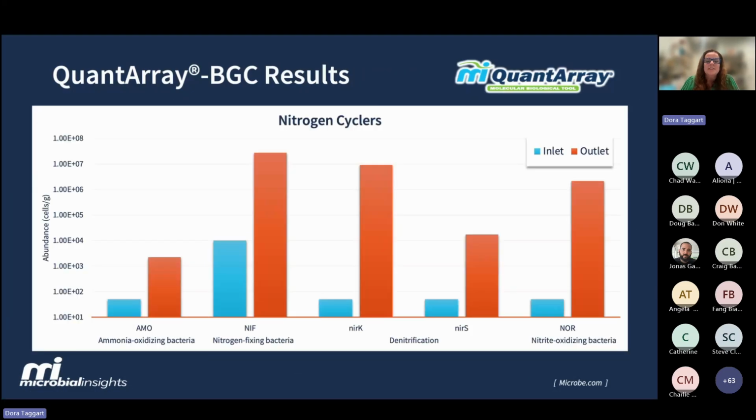So let's look at some of the genes and the data. In this chart, the blue bar is our inlet and the orange bar is our outlet. And the first group that I'm going to zoom into there, amo, are our ammonia oxidizing bacteria. And these organisms are typically pretty tolerant of high concentrations of metals. And although they don't directly precipitate the metal themselves as a primary production, they will influence the chemical environment that affects the mobility and the bioavailability of the metals. So in this chart, we can see that they start out pretty low, but when we get to the outlet, we have a higher concentration by about 2 orders of magnitude.